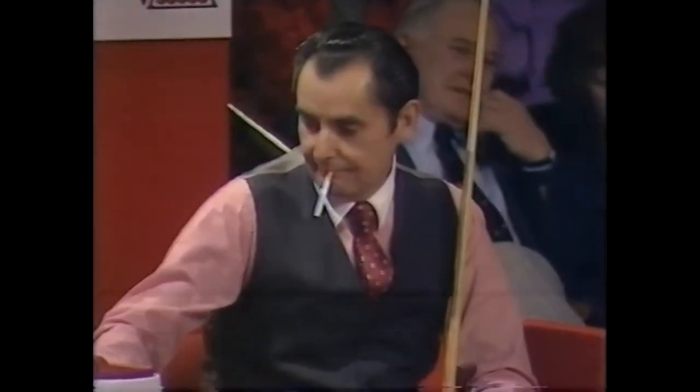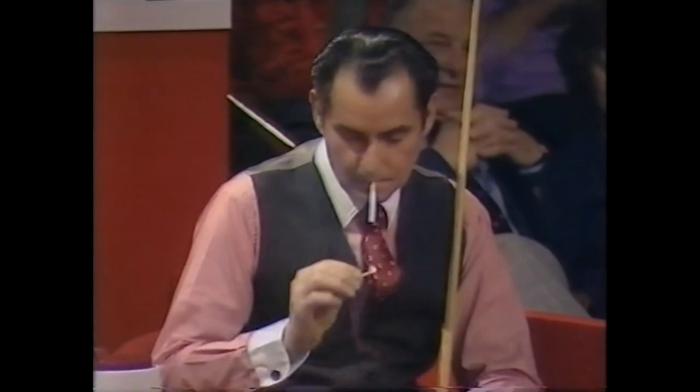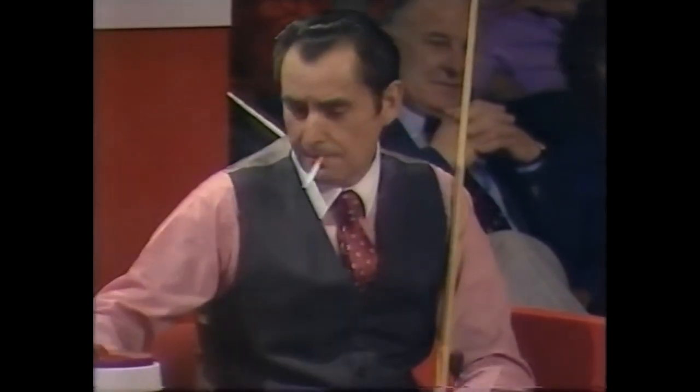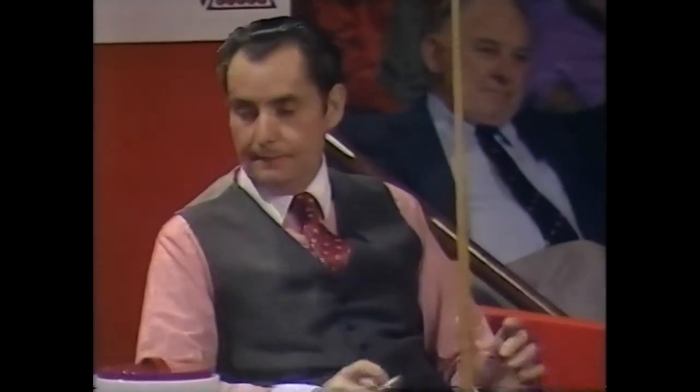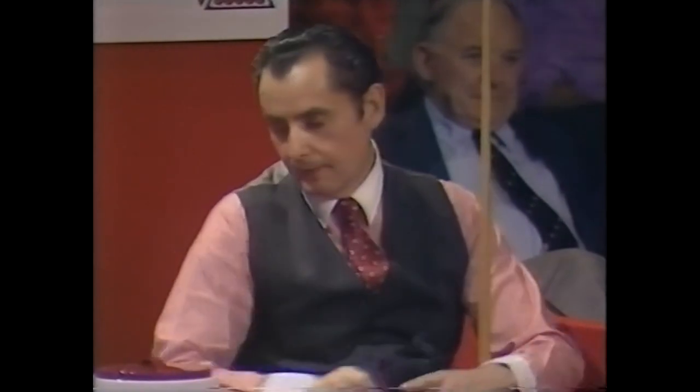And I think, in fact, Ted, this is the first time that Ray's gone 3 ahead. Yes, I think that's correct, John. He in fact lost the first 3 frames of this match and then won the next 4, and he's sort of been 1 in front and 2 in front ever since, but this is the first time he's had a 3-frame advantage.